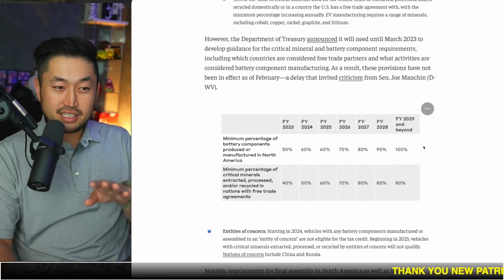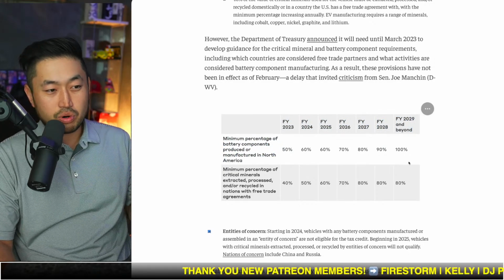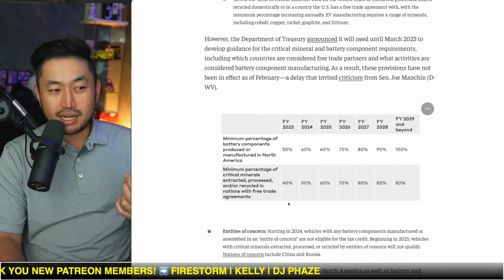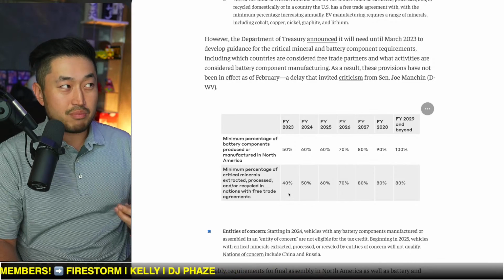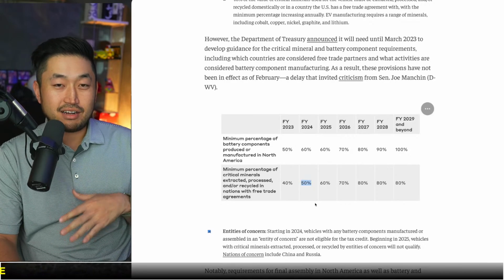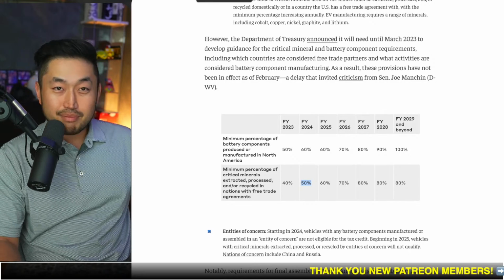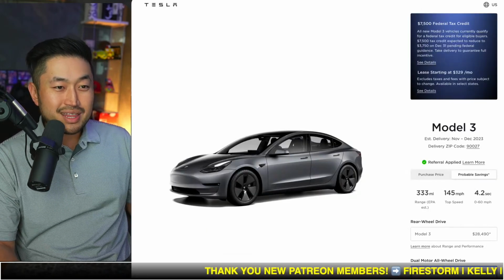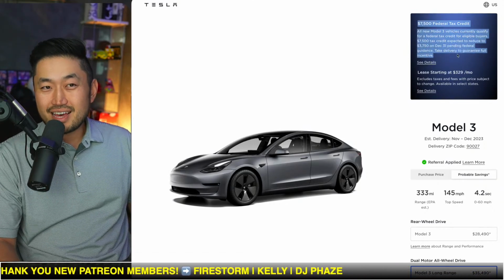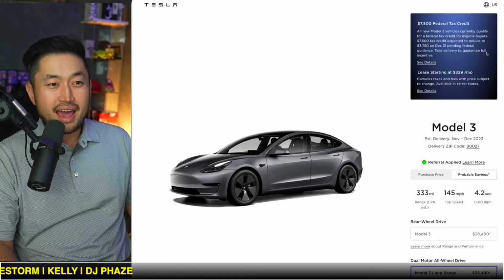And the other caveat, this first line is worth $3,750. The second one is the minimum percentage of critical minerals extracted, processed, or recycled in nations with free trade agreements. Right now it's 40%, and that goes up to 50% next year. That's the other $3,750. So if you did quick math, 3,750 plus 3,750 equals the 7,500 federal tax credit for the Model 3 and the Model Y.